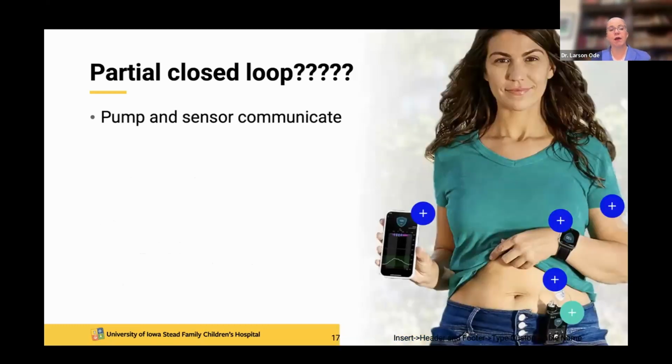When we say partial closed loop, these are the newest types of pumps that are out and available. That's when the pump and sensor talk to each other. A standard insulin pump that was available prior to these systems couldn't do anything on its own. It gave you insulin through a continuous infusion, but if you wanted it to give any particular amount of insulin, you had to tell it. You had to set how much insulin you wanted at different times of day. And anytime you were high or low, you would have to change the amount of insulin it was giving, and you would have to do that very intentionally.